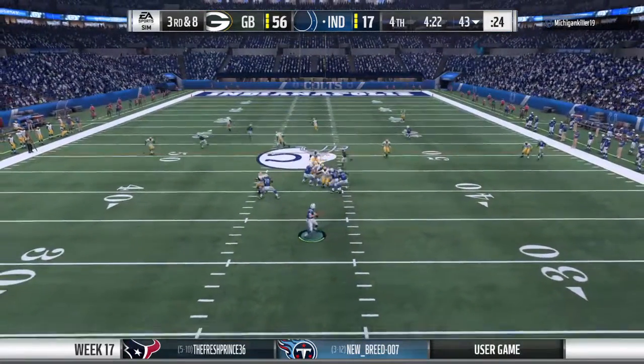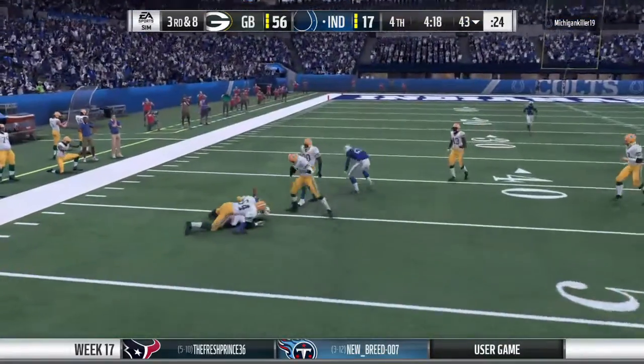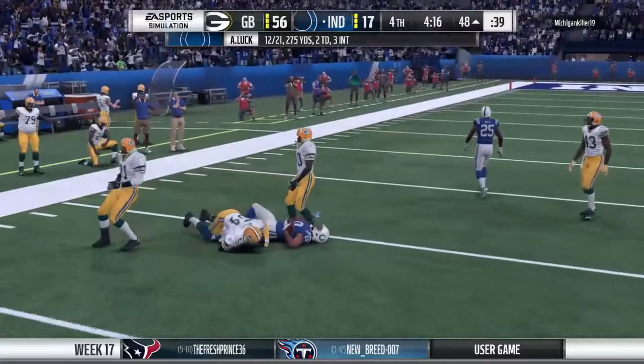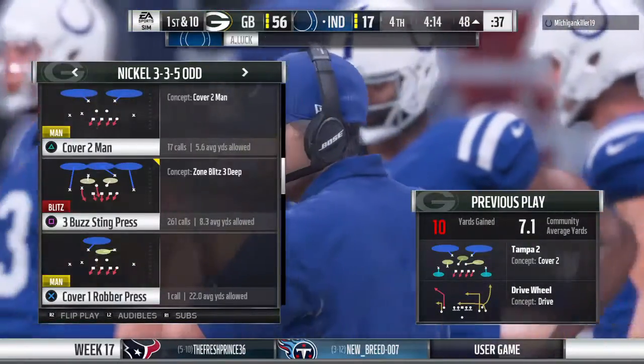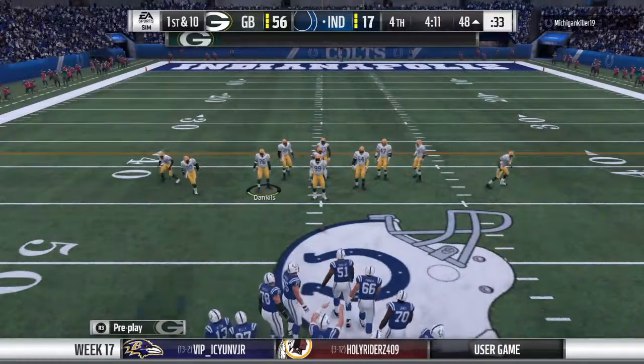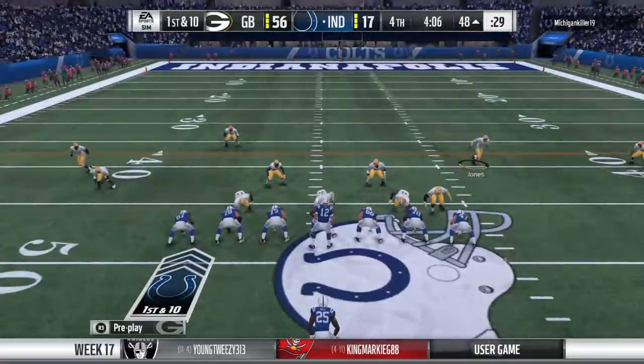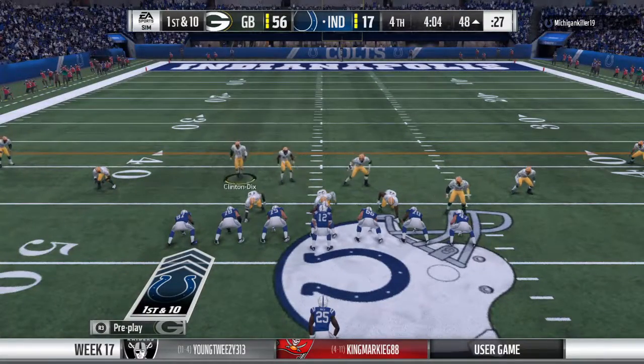Out of the gun, Luck. Completes it to Moncrief, left side. Luck connecting with Moncrief for the Indianapolis first. Did you see that route the way that I did? I thought he was trying to get deep. Yeah, that wasn't the first option. No, it came off of that guy, the deep guy, and came underneath on the drag. Completed it very well.